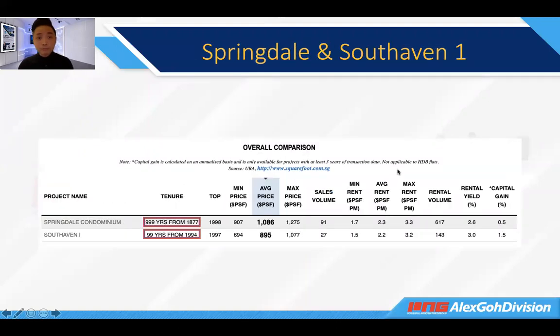So next, I'm going into another project which is in the Upper Bukit Timah area, which is Springdale and Southaven One. If you know where it is, it's actually near the Bukit Timah Nature Reserve. Later I'm going to show the map. And you can see, Springdale is a 999, which is as good as a freehold. And Southaven One is a 99-year leasehold from 1994.